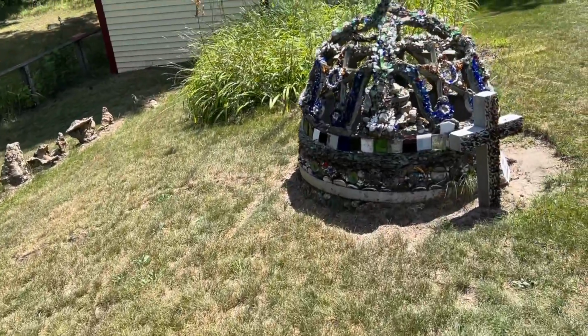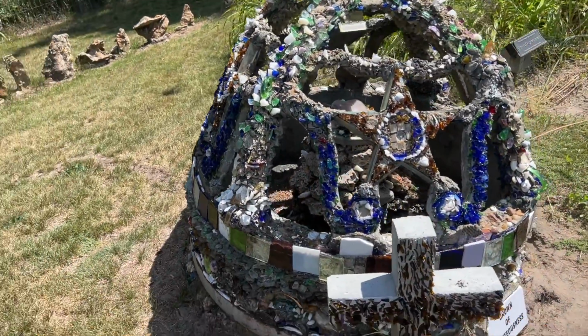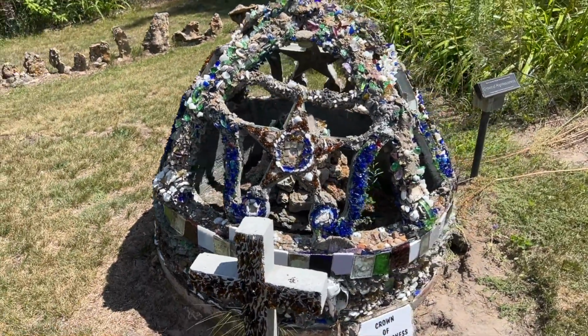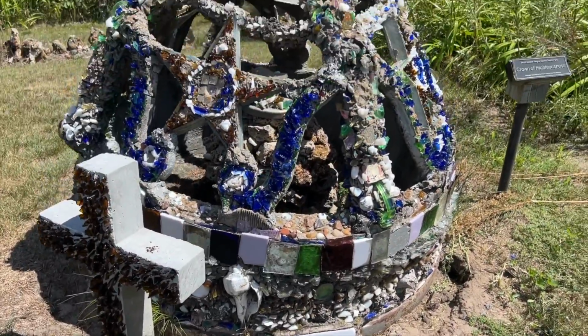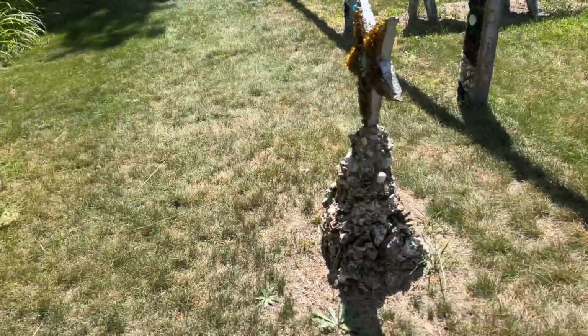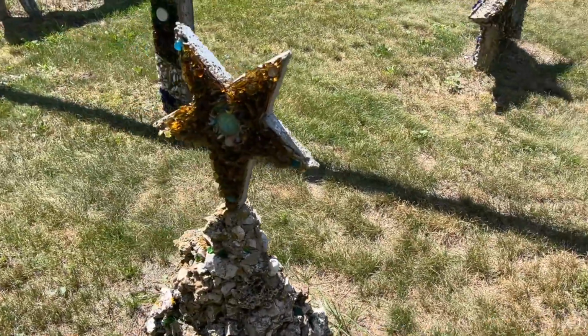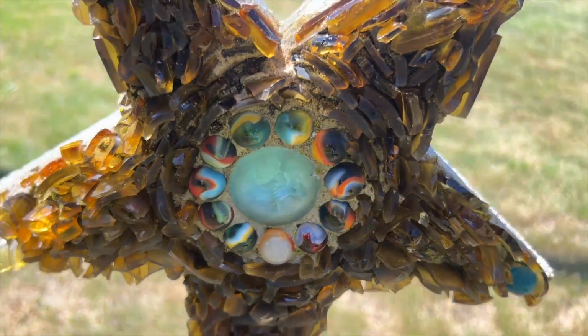And right next to this, I think this is a crown. Let's see what the little sign says here. Crown of Righteousness. So this is a crown of righteousness. It's made out of glass. It's got some stars in it. Really cool. And behind that we have another star. This one's actually surrounded with very colorful marbles.